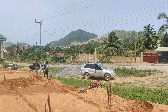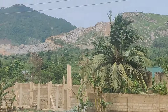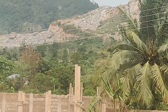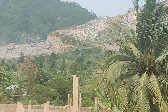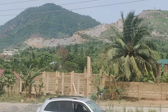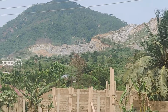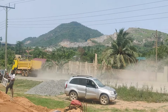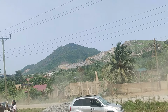For everyone that cares about the African environment, this is your landscape. That's our famous mountains being broken down. That mountain there was the same size as the other one. As you can see, it's constantly going down. You might hear dynamite soon. And that's it. Our mountains are disappearing in front of our eyes. It's coming down now.